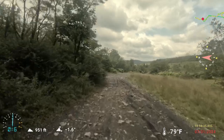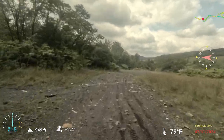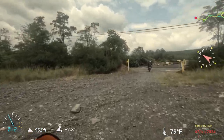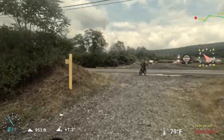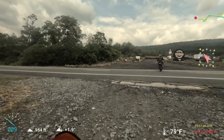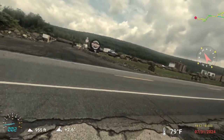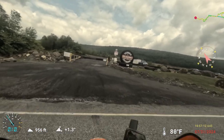The parking lot's up at the head of that valley. And here we are back at the Burma Road trailhead. So it was a quick ride. We were only out for a little over an hour.